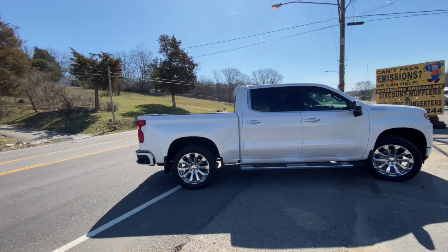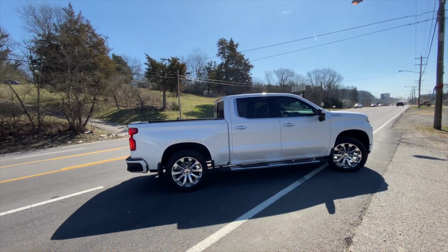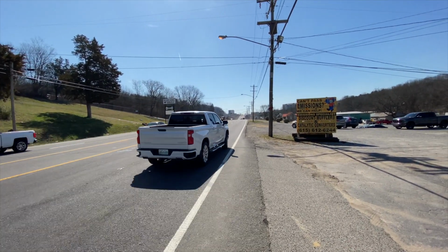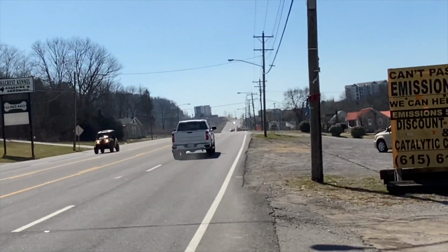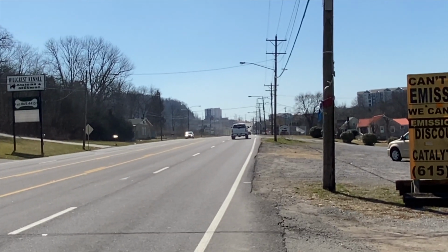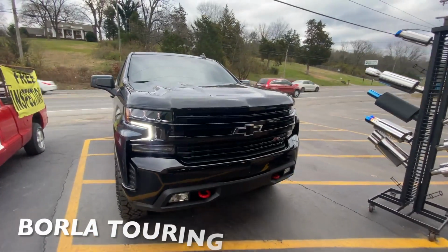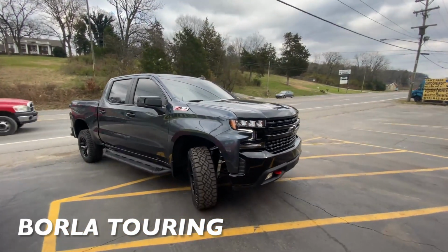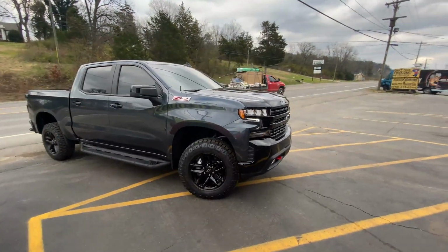He's gonna give us a nice drive off, hopefully. Hopefully you go beast mode. Oh yeah. BORLA Touring Edition, that's Chevy's performance package part of it. And then the intake comes in too. They put an intake on it.